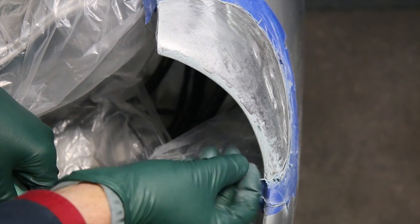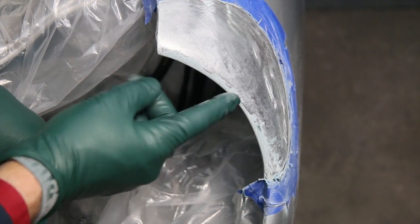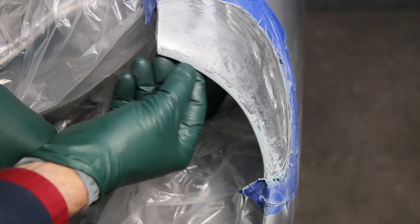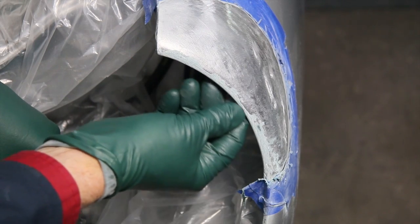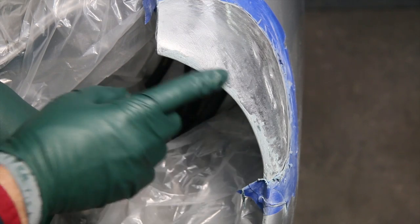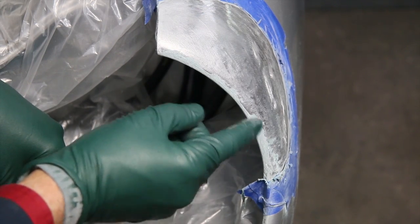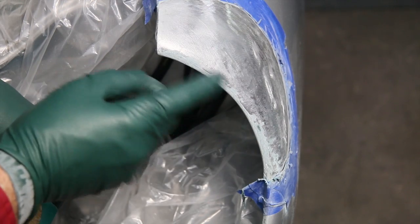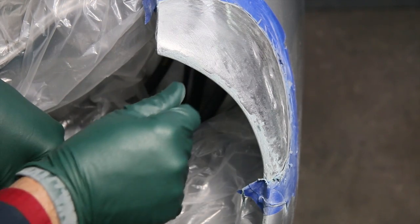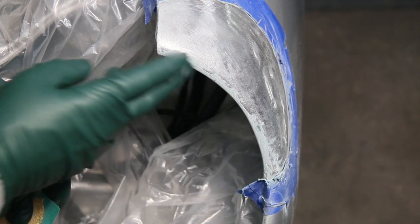The short strand is thick and gooey and really hard to spread on. But remember, this lip here had some real deformation and some deep dents in it, and I wanted to fill this, not with the finish filler, but with something really strong. And this short strand glass body filler is really strong. I could sit here and bang on this and it wouldn't chip away, and that's important on an edge.